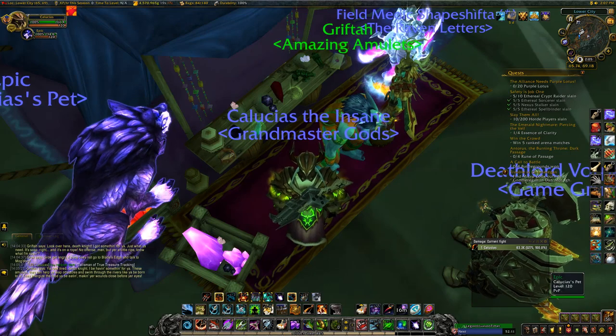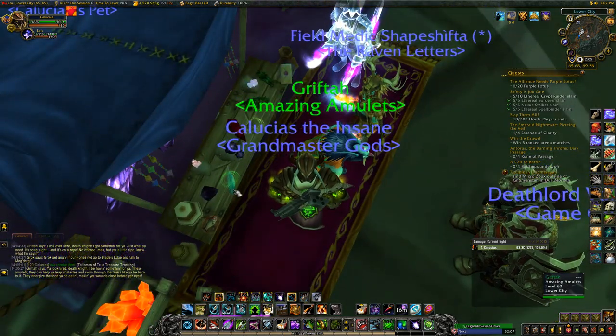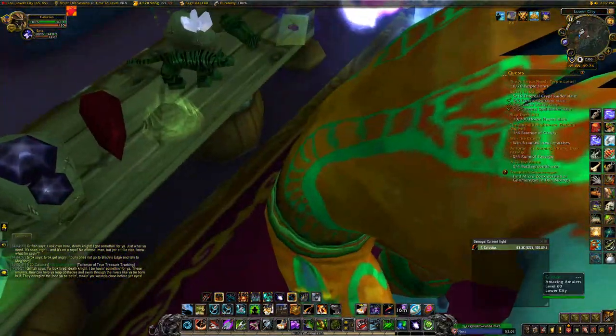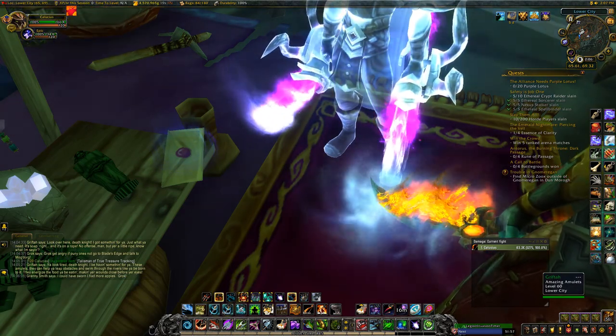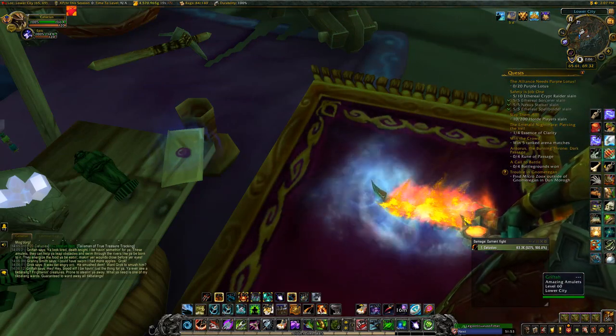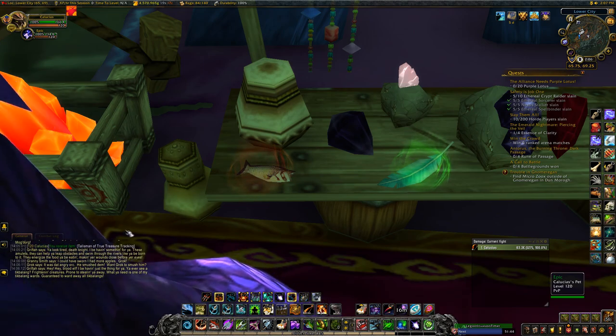The red one corresponds to Vashj'ir, the green one corresponds to, I think, Skyreach. The yellow one is Halls of Origination, and the blue one has not been discovered as of recording this at this moment, but when we get there, I'll obviously tell you where it is. So let's actually head to Vashj'ir first.